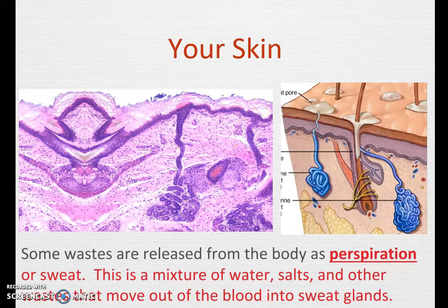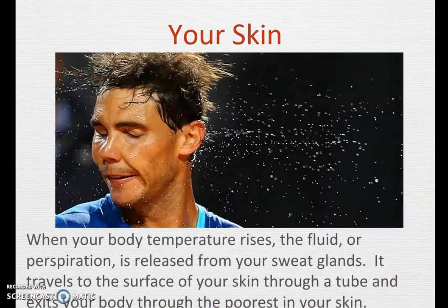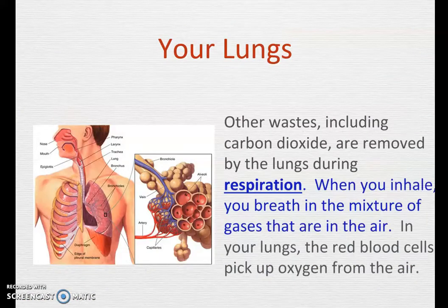And you guys will soon find out as you're getting older, some of you have already started, that when the pores in your face get clogged, you could sometimes get zits. Welcome to the teenage years. All right. So that's our sweat.